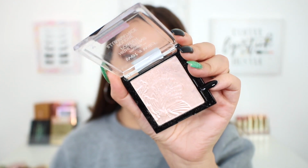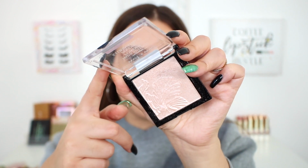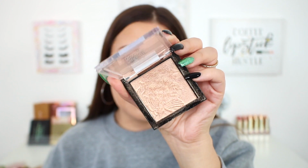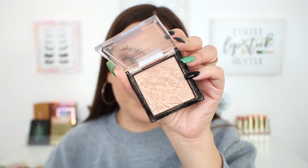So here's a little up close of the powder in the shade Blossom Glow, has that really pretty imprint. And then here's Golden Flower Crown, which I'm sure you guys can see I've used a ton. This used to be my go-to every day. And this is actually almost a perfect dupe for Ofra Rodeo Drive. It's also a really great dupe for Anastasia So Hollywood. I'll show you guys a live swatch.